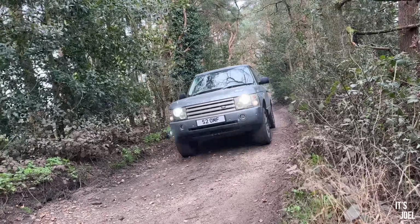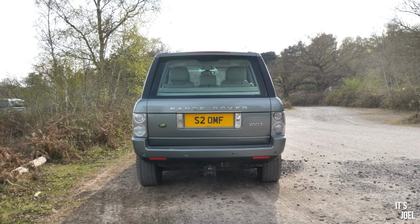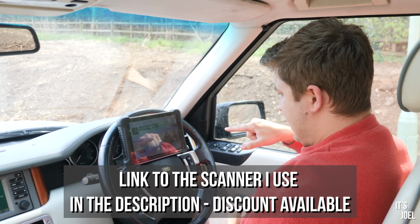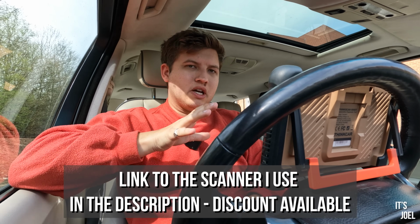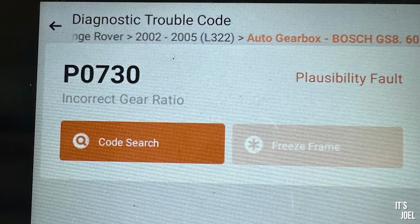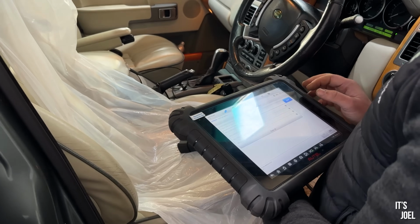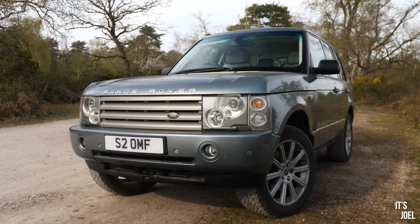But there is one thing that can tell me whether this L322 is just entering a mild midlife crisis or in fact it's about to give up completely. It's this, my trusty diagnostic scanner. Now, there's an infamous code by the name of something like incorrect gear ratio. If this is stored in the system, that's a pretty bad sign. Normally, according to forums and specialists, that indicates that the gearbox is brown bread.